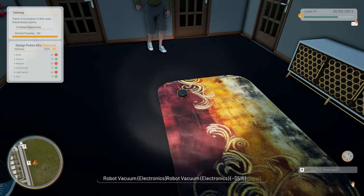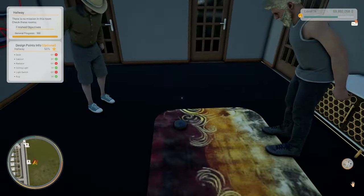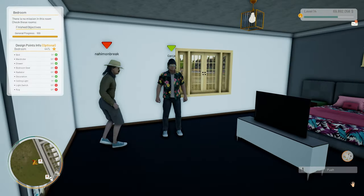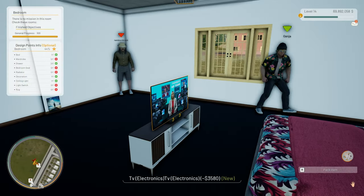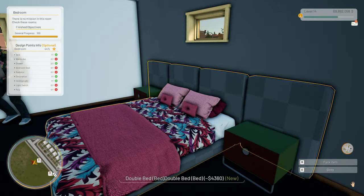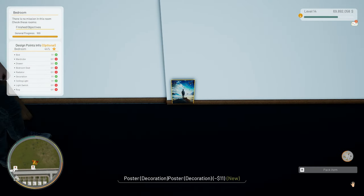We'll head over to the guest bedroom over here. Oh my god, I love it. You got yourself a cleaning robot as well. So you don't have to do much. Another bedroom, okay. Oh, I like how the TV's closer. And I do like that. And then you got a poster that fell down the wall and it's now sitting on the ground. Yeah, that one just likes to be on the floor there.